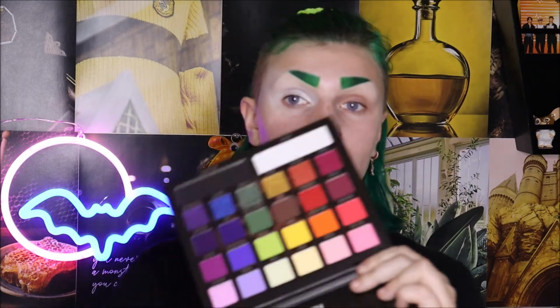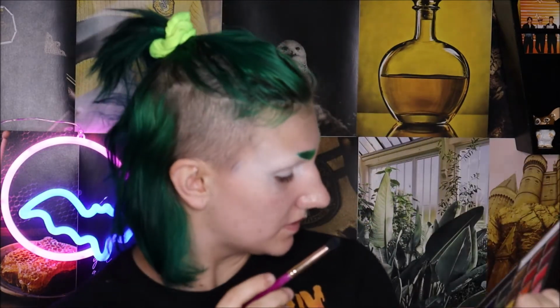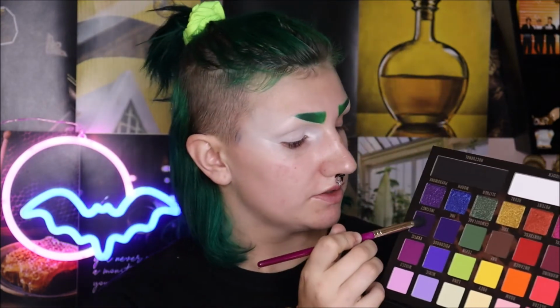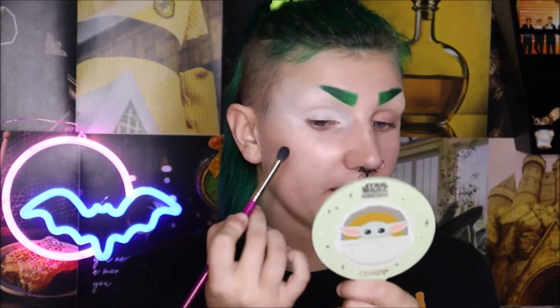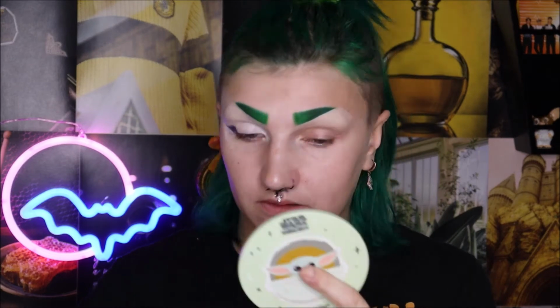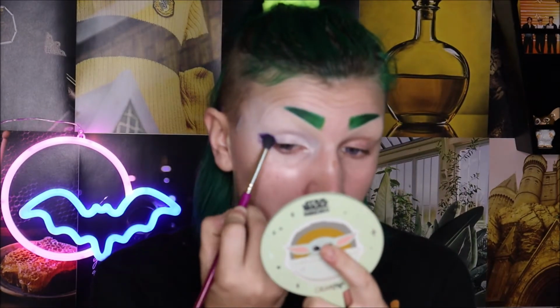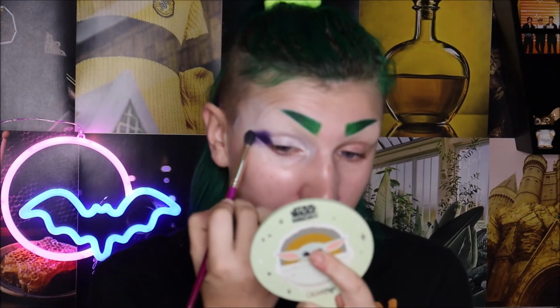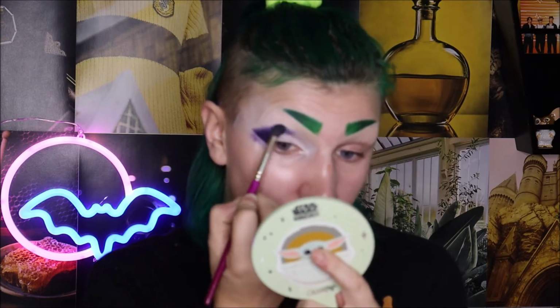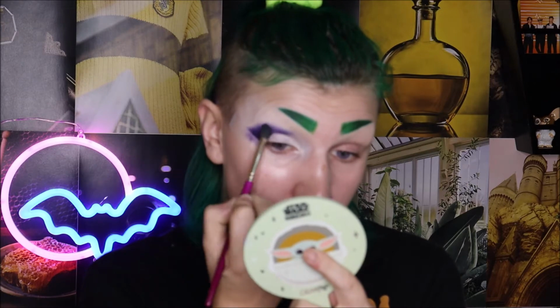Alright, so I'm gonna go in first with the darkest purple, which is called Instinct. And I am just going to apply that to the outer corner of my eye starting out. And then just start going a little bit more inwards.